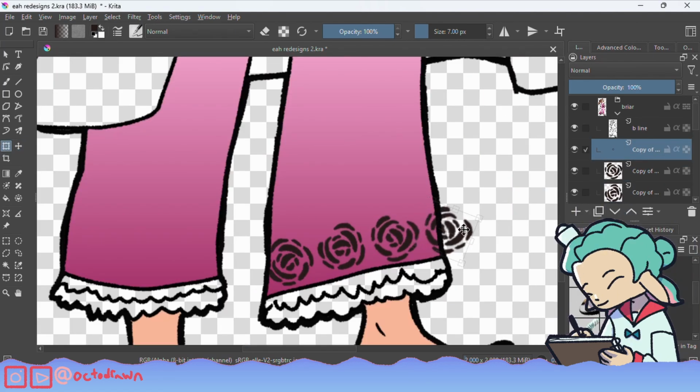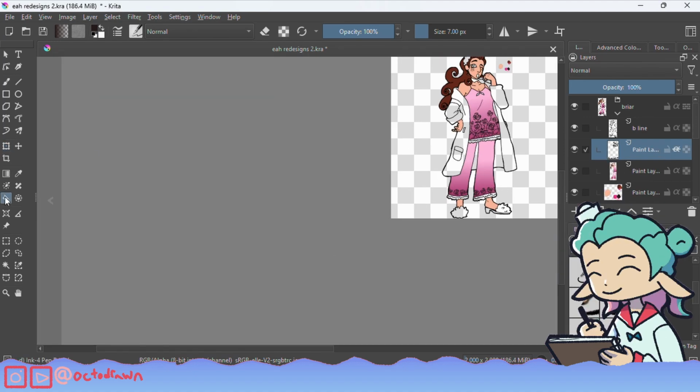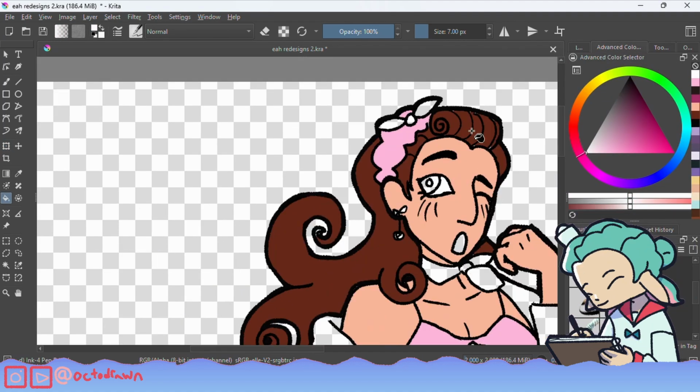Overall, I think she's pretty cute, but I wish I did something more with her bathrobe. It looks a bit plain for a princess to wear. Oh well.